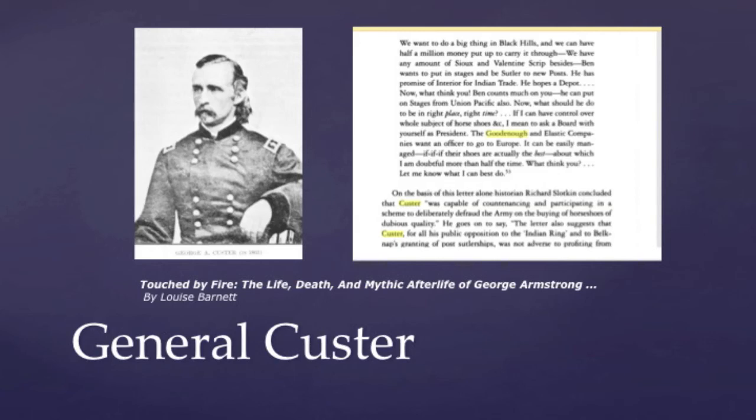General Custer was supposedly involved with trying to get trips to Europe for he and his officers for approving the use of the Good Enough shoe for use in his terms. Good Enough, by the way, being a reference to the owner of the company, the proprietor of the company, not a quality assessment of it being good enough. But there were great articles and comments about the Good Enough shoe not being quite good enough for Custer's army, at least at Custer's last stand.